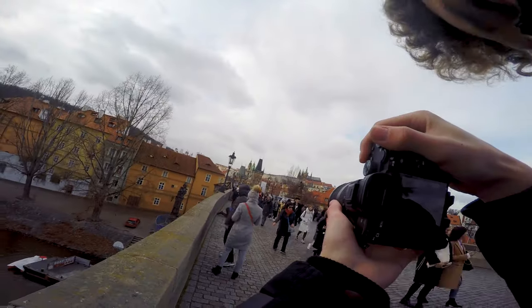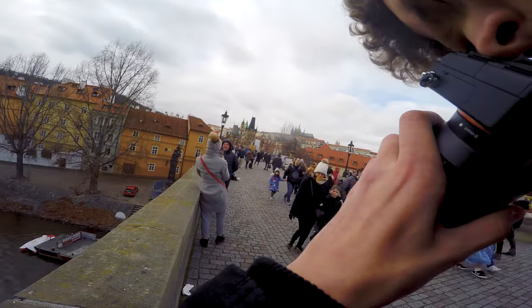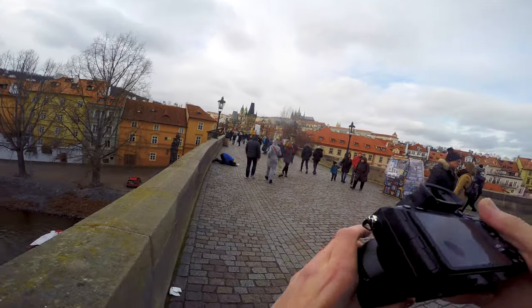As we carry on, there are loads of boats that cross over the river. I tried to capture this as much as possible.